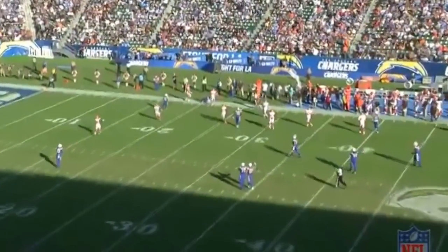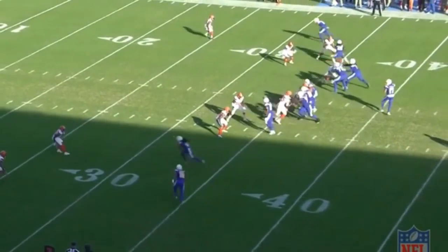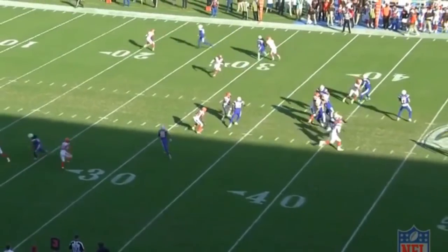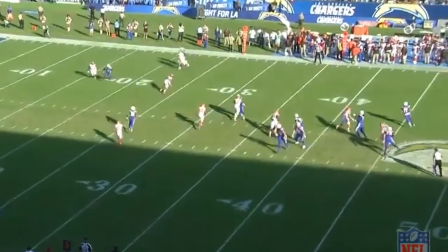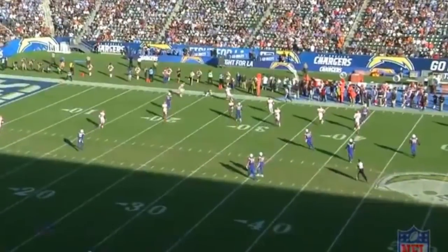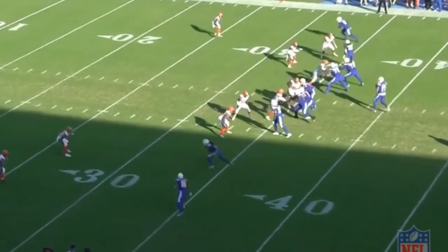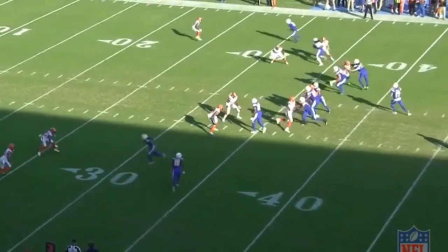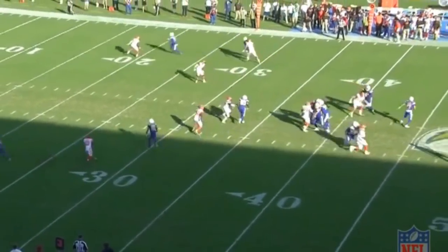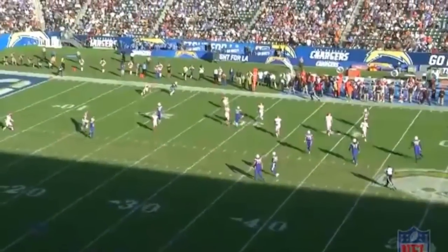I think what we should really take note of here, though, is that on this route, Gordon is supposed to go all the way down the sideline. He looks back. He sees Rivers is rolling right. He sees him in a little bit of trouble, so he's taught to cut the route short, sharply. I like how I see him open his shoulders near the sideline. He's presenting a target. I think all receivers are taught to do this, but you see a lot of running backs not do this.